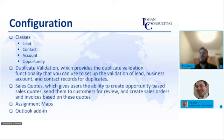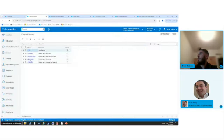And then I don't have time to show this today, but there is an Outlook add-in. Pretty much all of the activities that I'm showing can be done through the Outlook add-in. So if you get an email from someone that's linked to a contact, you can record any of these. You can create the contact, create an account, create a lead or opportunity right from Outlook. That'll be a demo for another time, though. So let me just go ahead and show a brief overview of these different classes.